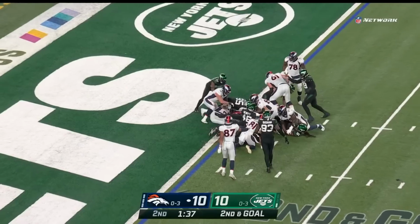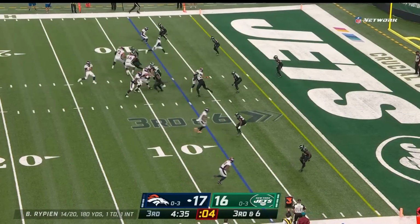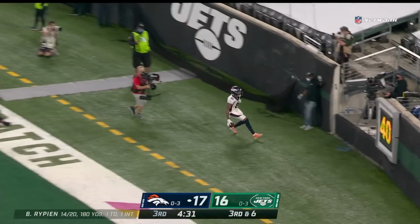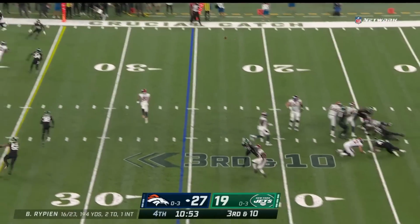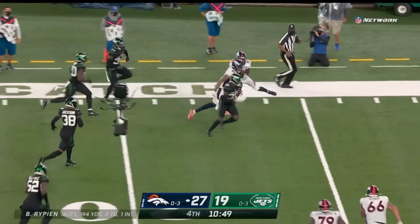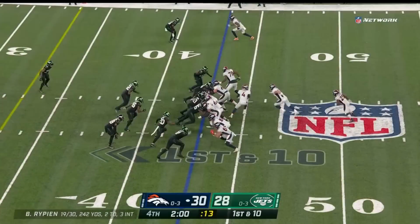Gordon gets it. And is... pass to the end zone. And Patrick, touchdown. What a throw. He throws and picked. That is Dazeer. Down the sideline and in for the touchdown.